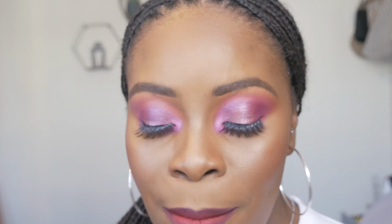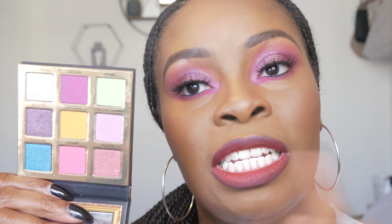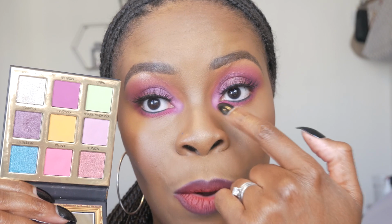And this is the final look using Queen to Be. Now for my lower lash line, I used the exact same colour, so I went in with Amina, which is the hot pink colour first, this shade here. I used that all over the lower lash line. And then I went in with Moremi, just on the outer edge there. And then to finish, I used HEIR-ITAGE, and I used that on the inner corner. And there we have it.